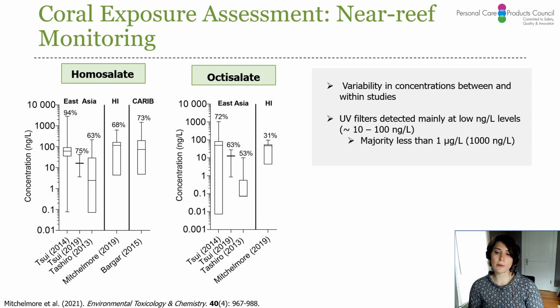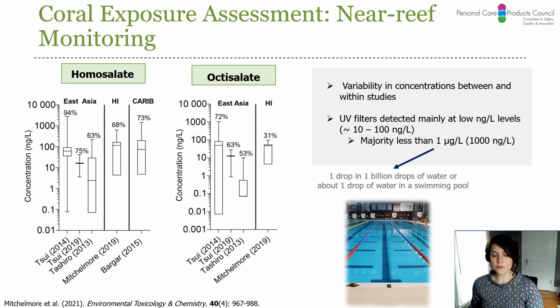And I just want you to remember that 1 microgram per liter because it's going to be important when we start to talk about the toxicity data. So to put what this 1 microgram per liter actually means in context, it means about 1 drop in 1 billion drops of water, or about 1 drop of water in an Olympic-sized swimming pool. So that's quite a small amount. And to think that the vast majority of measurements are far below that. And when we think about the median values, they are much further below that again.